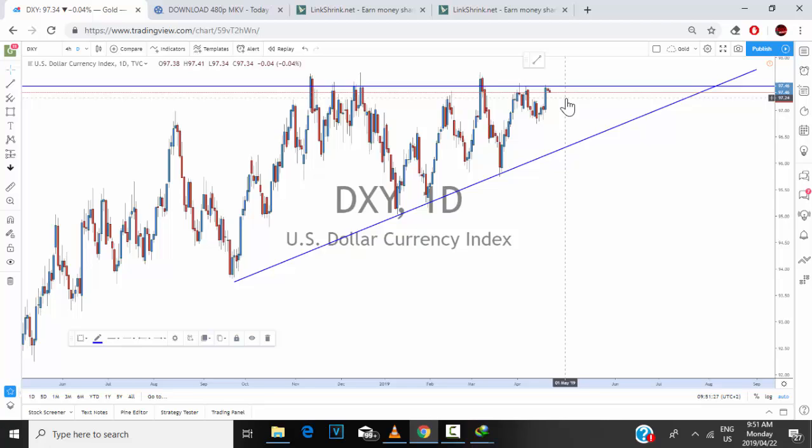So I would say wait for the weekly candle, because it's less prone to fake out as compared to the daily candle, right? If you look at this, we had a breakthrough followed by a break back in. That's a fake out. This is a daily candle.